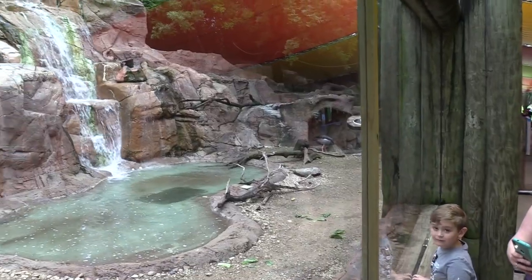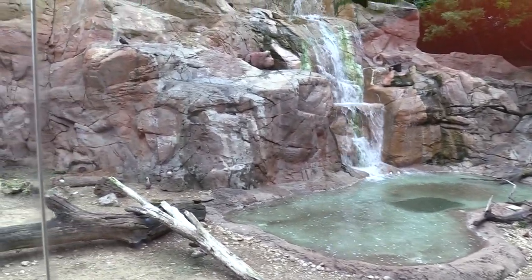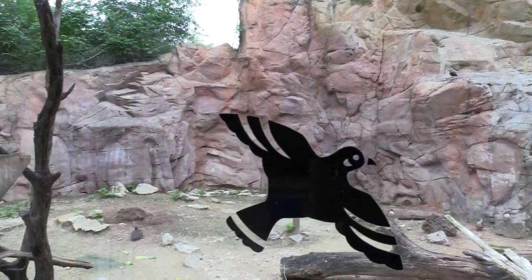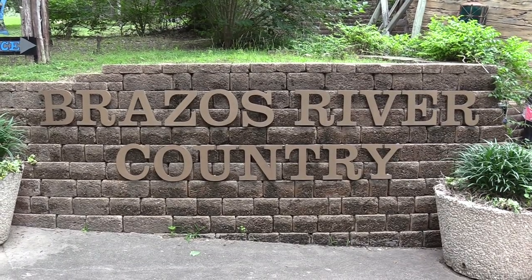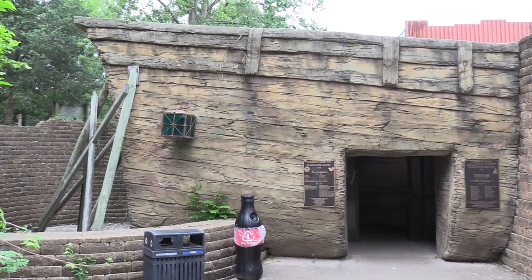Now it's still very early. I do not see all the animals yet, but I will check back a little bit later and hopefully get to see some of the other critters that share this habitat. Now we got Brazos River Country. That's cool. Looks like we're going into a boat or a ship.